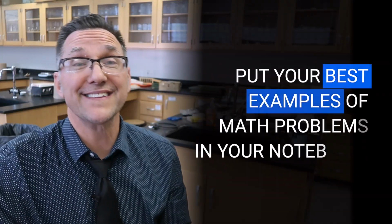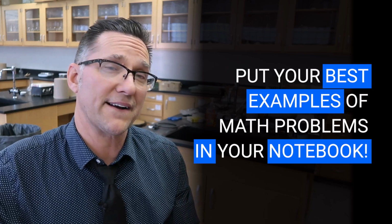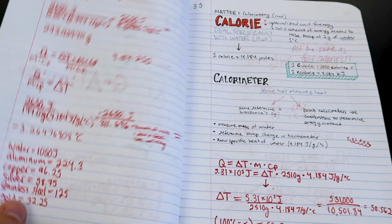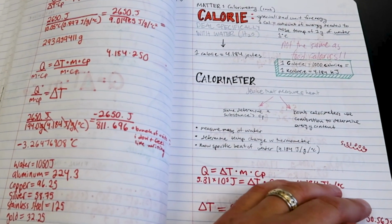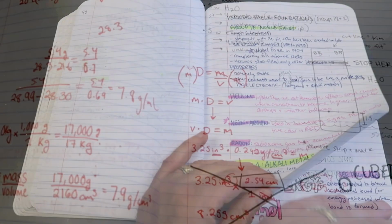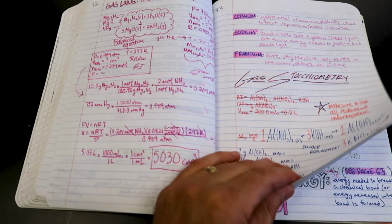Practice problems are an excellent addition to your notebook. Now, I wouldn't put every single problem you do for practice in your laboratory notebook. Instead, I would use it for what you call your foundation models. Once you've gotten a concept down pat, place a model problem in your lab notebook, complete with a fully worked out example. And this will serve as an excellent reference for your future self.